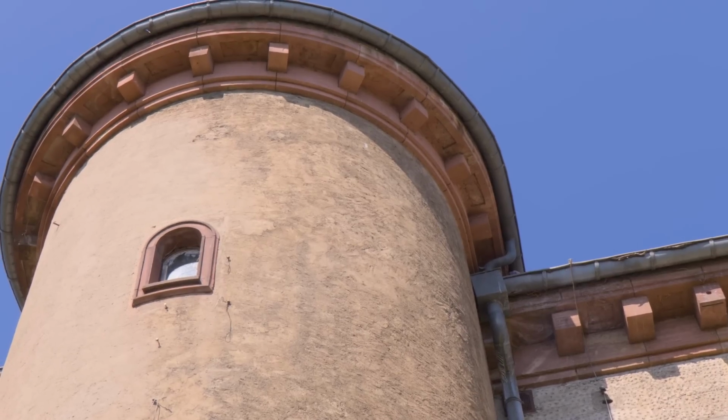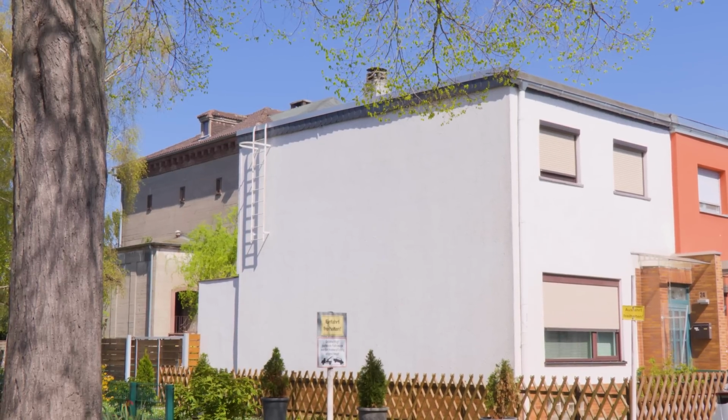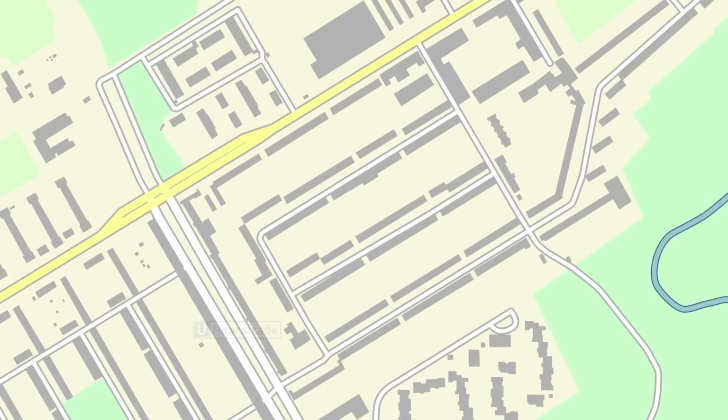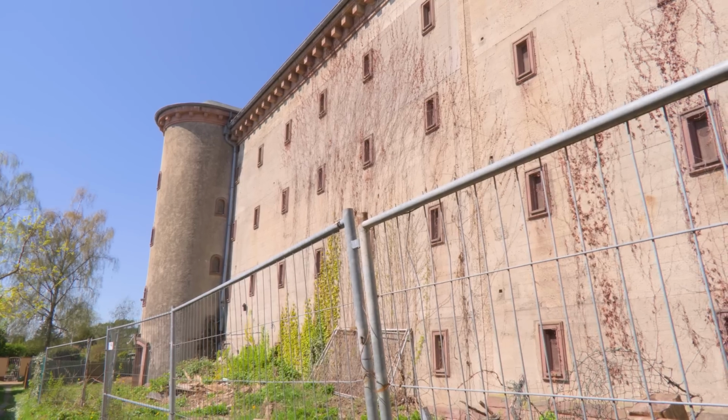The city is keen to preserve it, standing as it does in the middle of a residential area as a reminder of how heavily the constant threat of war weighed on people's minds. There are plans to convert this building into apartments, but it doesn't look as if anything is actually happening.